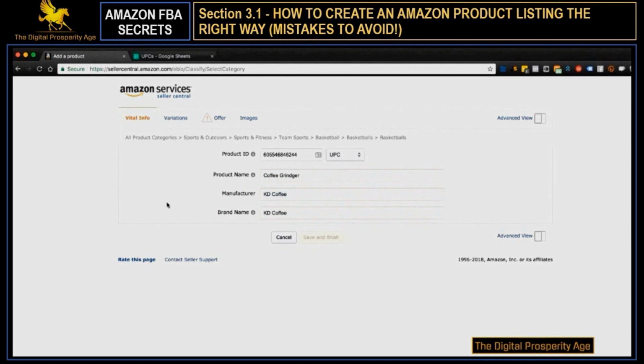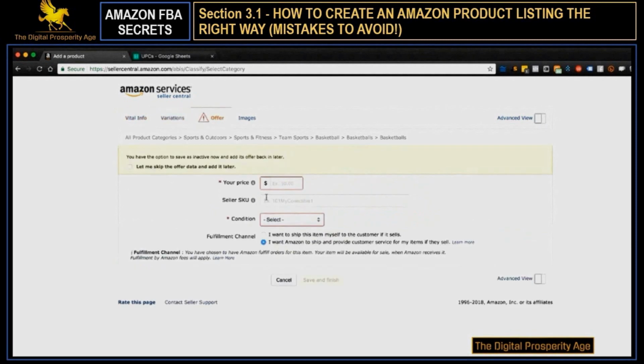It's like a little link that's highlighted that you can click on and look at their product portfolios and things like that. This is also going to eventually be what we trademark, so we want it to be something meaningful to us. So for Coffee Grinder, we're going to come back and actually recreate this product name, because this is going to be our title. Variations we're not going to touch for now.